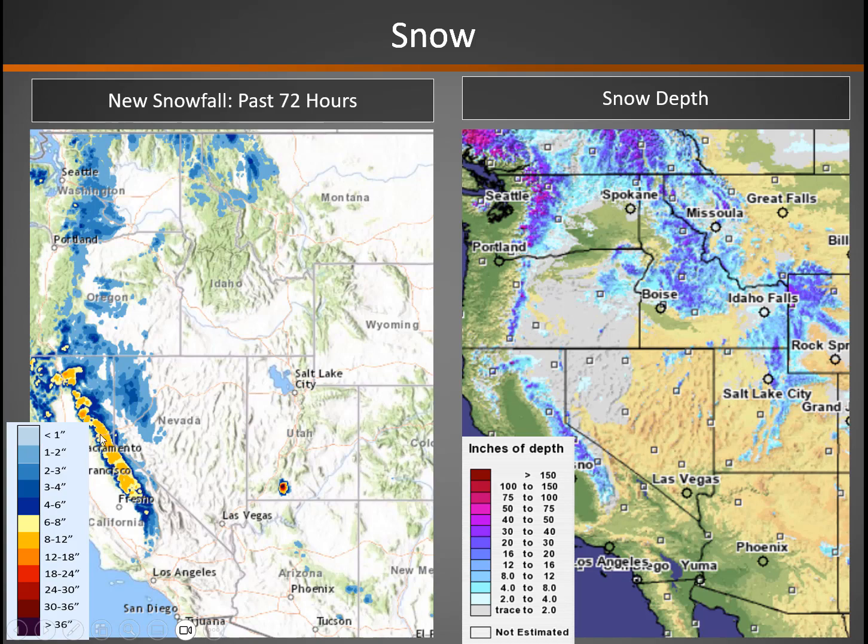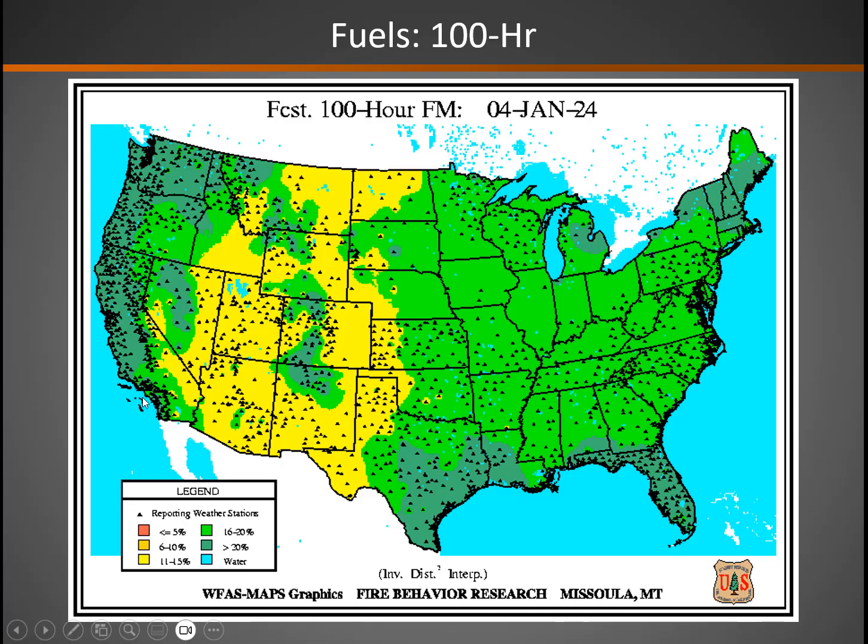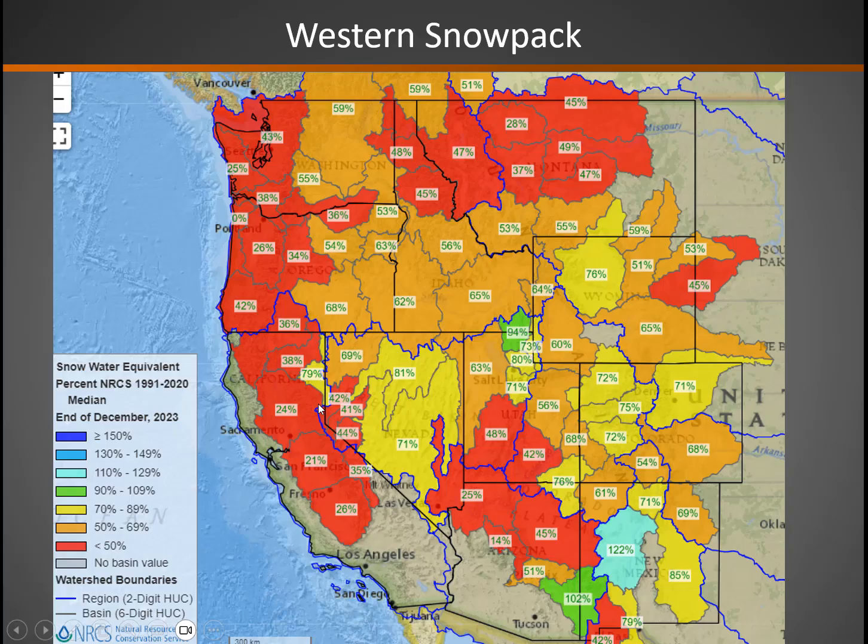There is a next upcoming storm system. You see these golden areas, a foot of snow or more has occurred up in the Sierra into parts of northern Nevada. This is moving eastwards. 100-hour fuels quite moist in most areas, especially in the west with that next storm system, but they've dried out quite a bit elsewhere. Our snowpack, a lot of areas between 25 and 50% of normal.